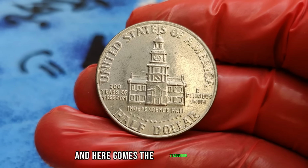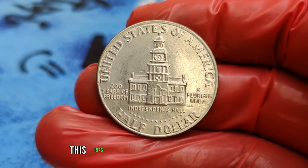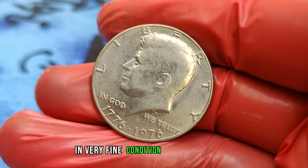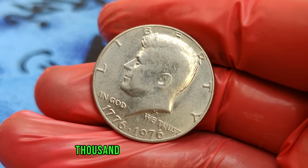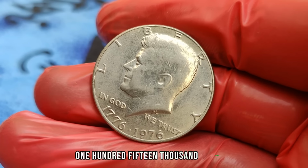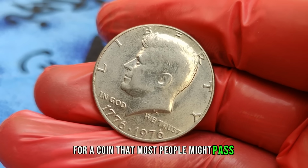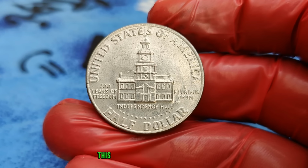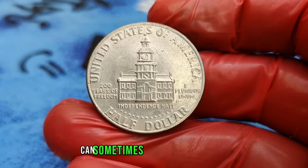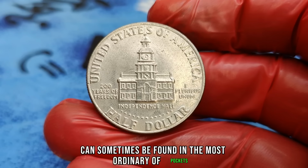And here comes the staggering number. This 1976 Kennedy half dollar without a mint mark, in very fine condition, is commanding $115,000 in today's auction market. $115,000 for a coin that most people might pass over without a second thought. But to collectors and investors, this coin is a hidden fortune, a reminder that legacy and wealth can sometimes be found in the most ordinary of pockets.